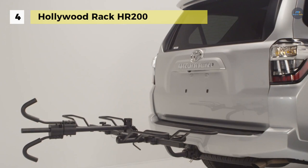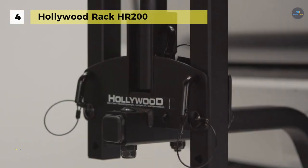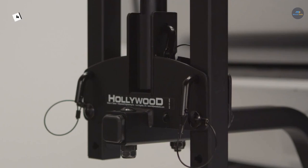On the other hand, the keyed alike hitch lock and frame hook secure the rack to the vehicle and the bikes to the rack. Another advantage is that it offers a durable steel construction with a black powder coat finish that resists rust.